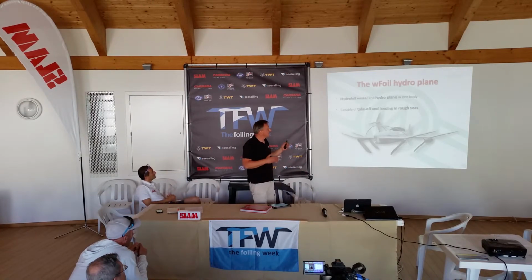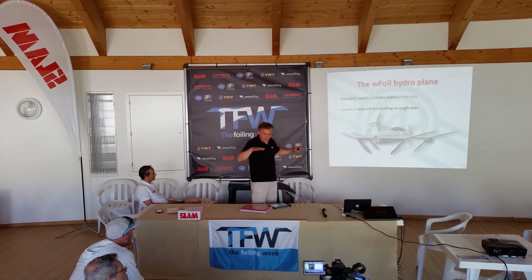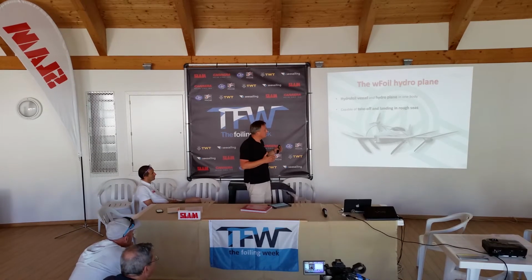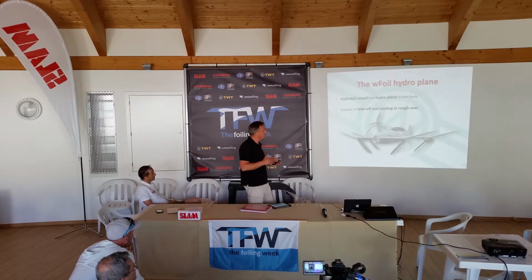Here you can see one of the possible applications of the WFOIL concept. With the crossbeams designed as a real aircraft wing with aerodynamic control surfaces, we can easily design a hydrofoil vessel and hydroplane in one body. Such a boat plane could operate in low waters as a boat or as a hydroplane, which is capable of takeoff and landing in the low seas as well.